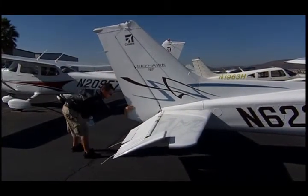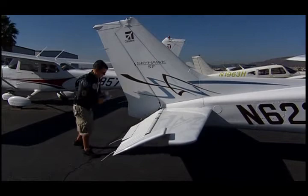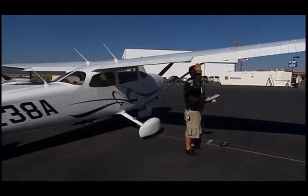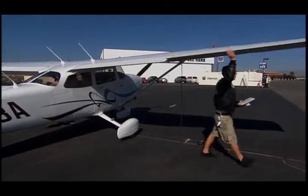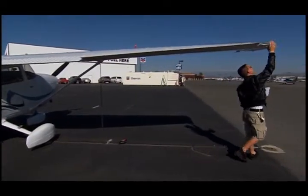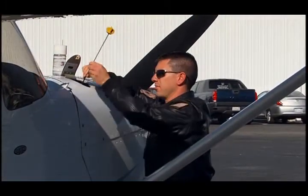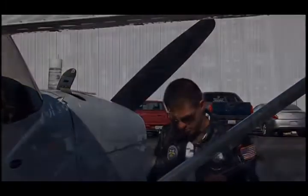A pilot never starts the engine without a thorough pre-flight inspection. The goal is to eliminate any problems that may occur while the plane is in the air. The slightest problem in flight is too great a risk. Clear prop!